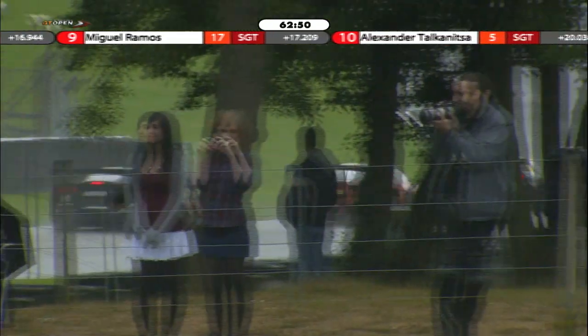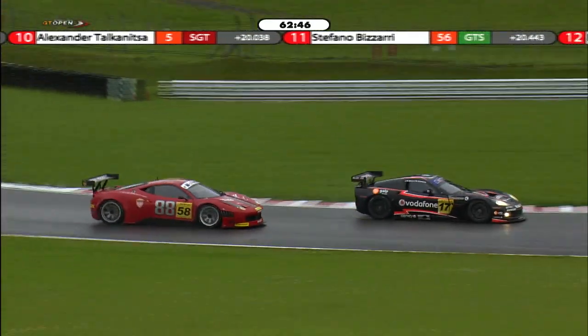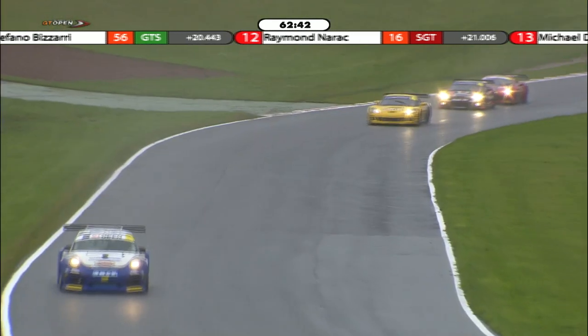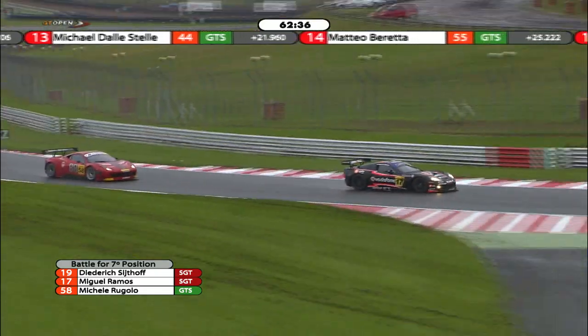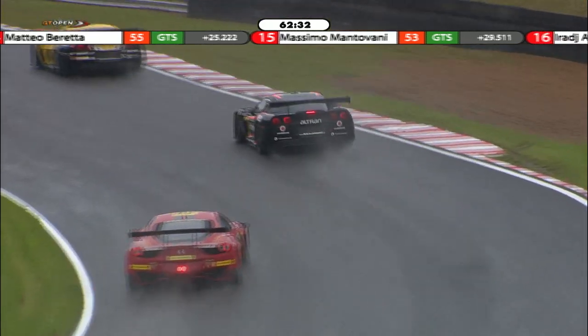Miguel Ramos also trying to squeeze past him. He's got the run now down the hill into Graham Hill Bend, so Ramos gains the place as well. He moves up into eighth position. Rugolo, of course, continues to be second in the GTS class, which is really probably his focus, certainly for this stage of the race. He doesn't want to get too entangled with the Super GT cars.